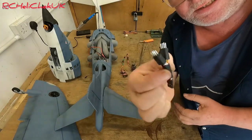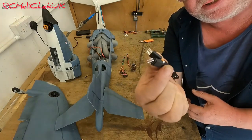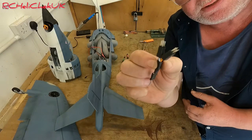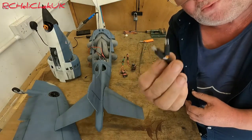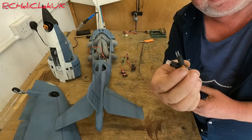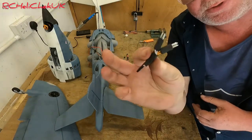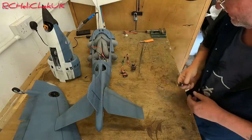But that's my Y lead that I've made up for the retracts, and it weighs literally 6 grams. The 4 Y leads that I would have had to use to do that weighed nearly 30 grams, so I've saved a hell of a lot of weight just by doing that. It took me ages to do it.